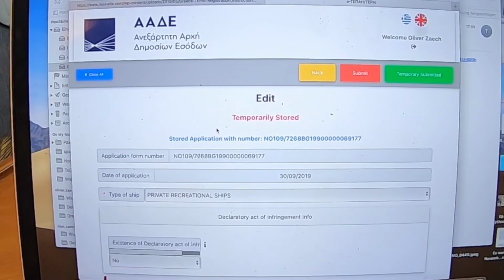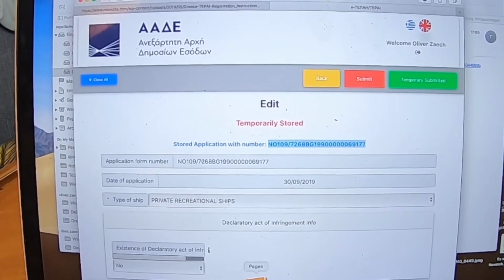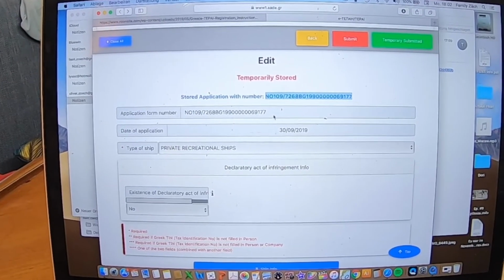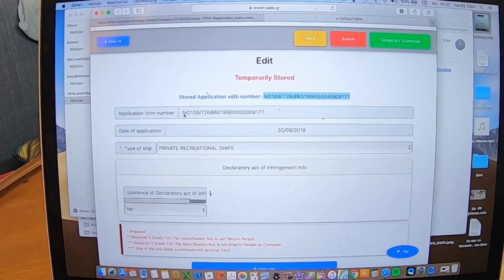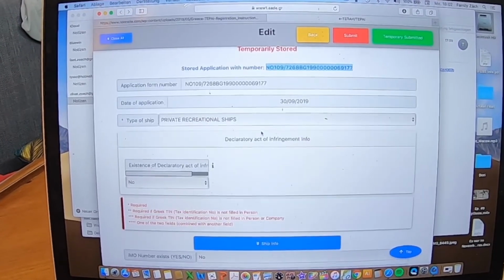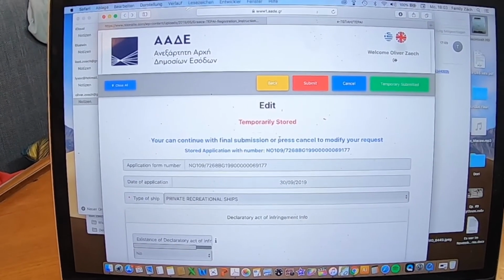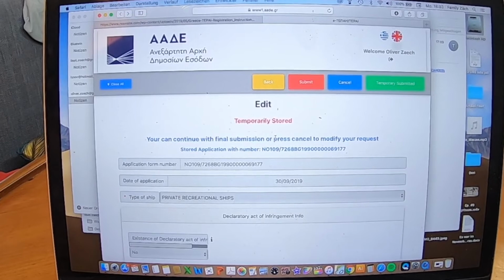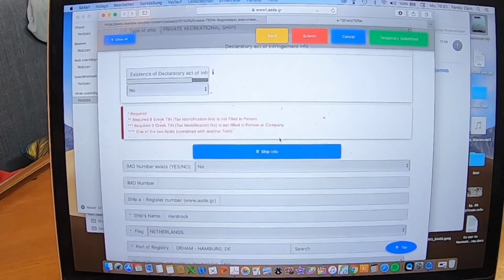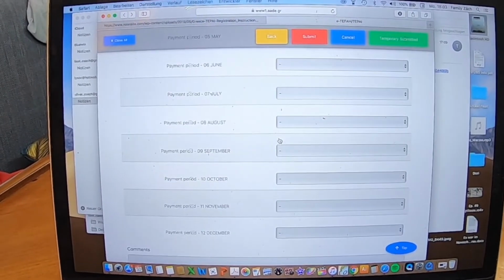Temporary stored. Okay, make sure to copy that number for whatever happens. Can verify again if everything's okay. They gave me this application number, so I just made a copy of it. Whatever happens, you can continue with final submission or press cancel to modify your request. Final submission. So you're gonna see where that is. Final submission.